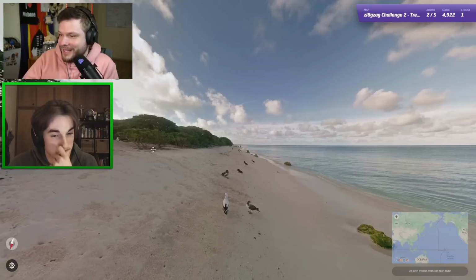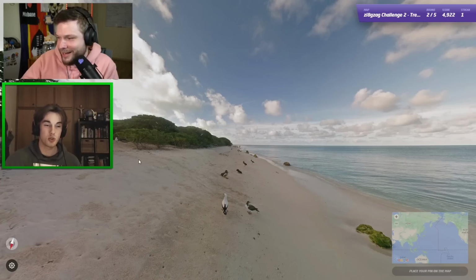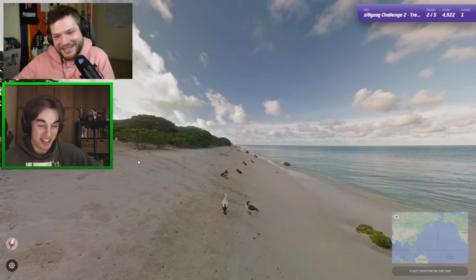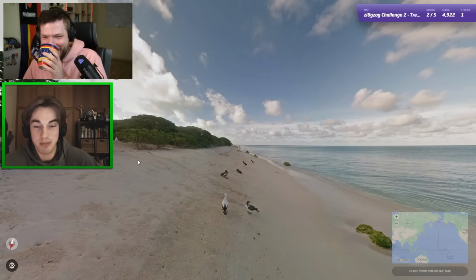Okay. This island is named after Russian explorer Yuri Lisiansky. It has been included in the Papahanaumokuakea Marine National Monument. Sorry for my pronunciation. No, that was a really good effort, actually, I thought. Really? Yeah, I thought it was better than I could have done.